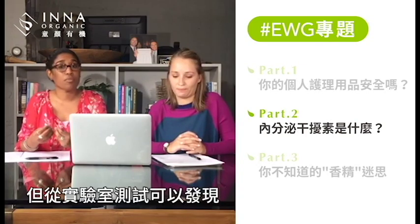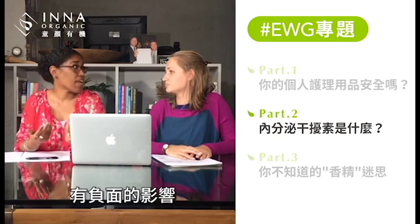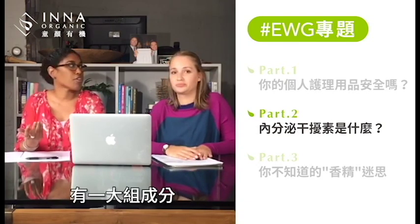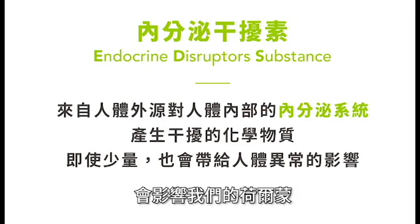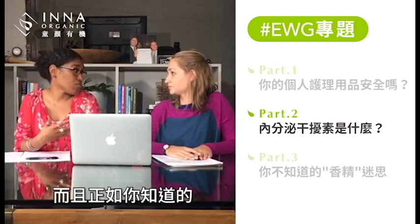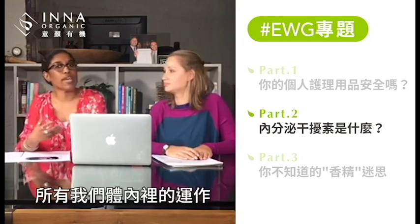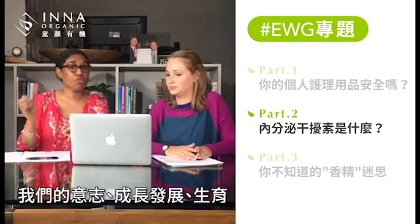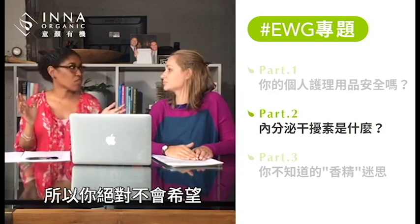But there are a lot of ingredients in our personal care products that lab tests indicate may have a deleterious effect on our health. For example, there are a broad group of ingredients that affect our hormones. They're called endocrine disrupting chemicals. And as you know, our hormones dictate all of the goings on in our body. They guide our growth, development, and reproduction. And so you don't want to mess with your hormones.